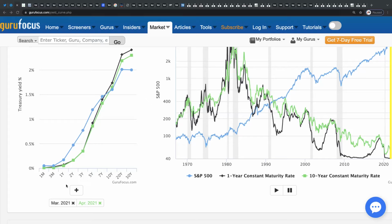Okay, so what do we see in general with the yield curve? It's not inverted. In critical spots, we can see the 20-year has a slightly higher interest rate than the 30-year. We're going to be much more concerned if and when the middle of the curve goes inverted. That signals big problems in the economy. So nothing to freak out about.